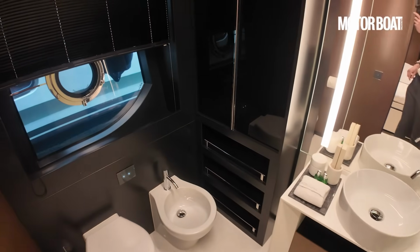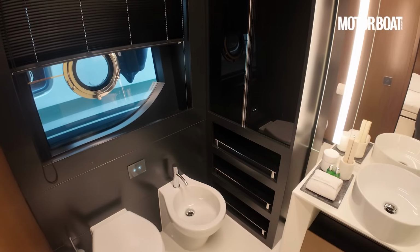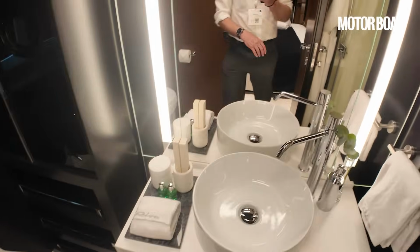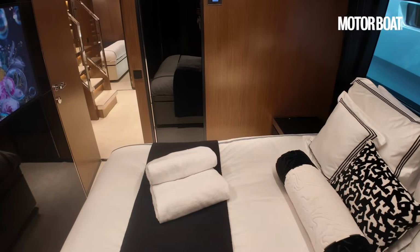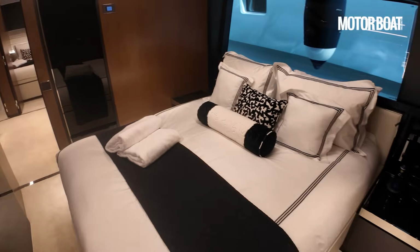It's almost eerily calm and quiet in here. I can't quite explain what it feels like, but there's something about all these mirrored surfaces and the complete lack of any noise. It's totally quiet and refined down here. I presume we're on shore power, but it's almost eerily quiet.